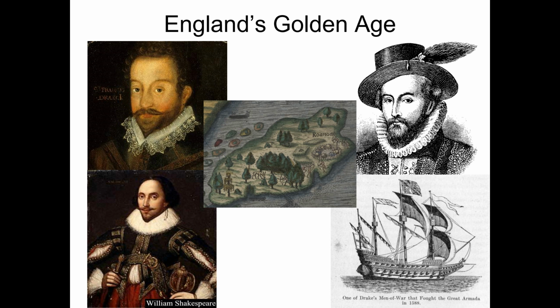Question? They did. And he never stepped foot in North Carolina. But he was responsible for it. The settlement at Roanoke Island.